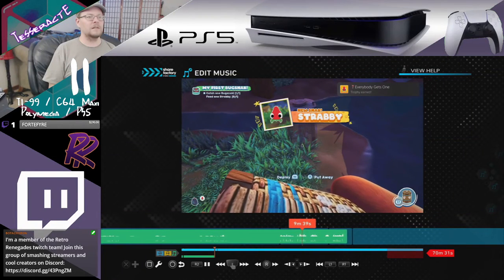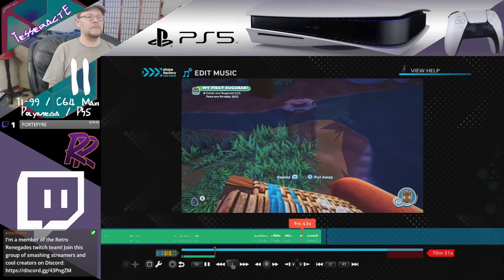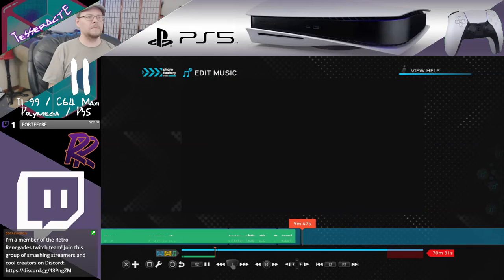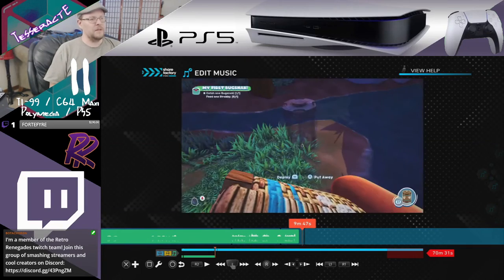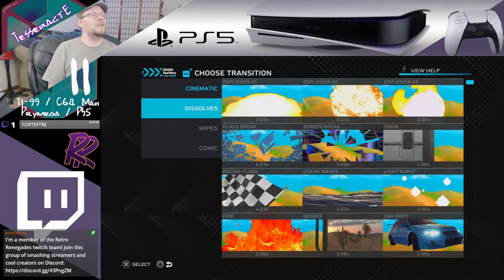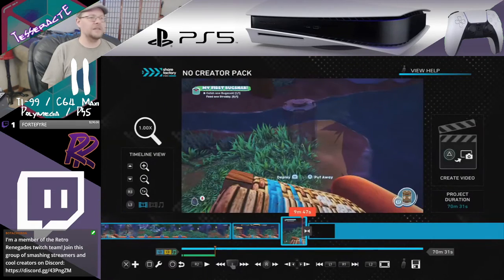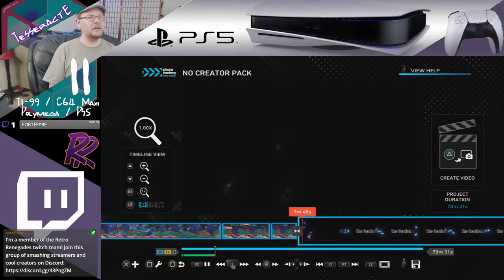Oh, and there's my first trophy. Everybody gets one. Woo! First of many tasty snacks. Perfect. And then I'm going to add a transition here. No explosions or anything right now. We're just going to do a nice little fade here. We don't even need to fade through color because it's going to fade right to black anyway. So we're just going to do a crossfade.